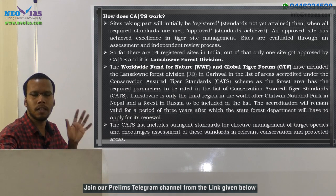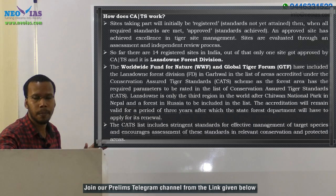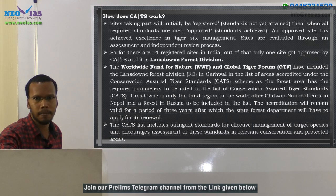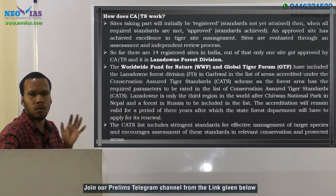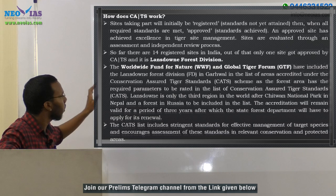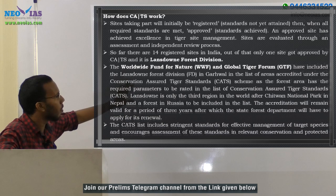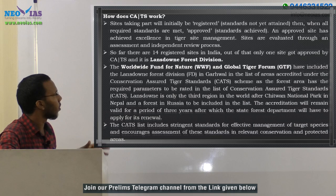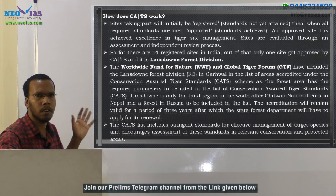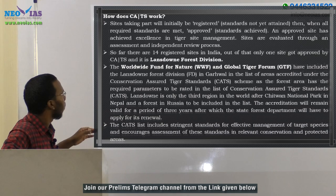So far only 3 sites have got CATS approved in the world. Out of that, 1 is in India, and that is Lansdowne Forest Division. So far from India there are 14 registered sites, and out of that only 1 site got approved by CATS, and that is Lansdowne Forest Division. It's a forest division in Uttarakhand, in Garhwal.